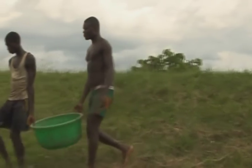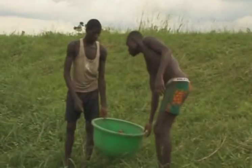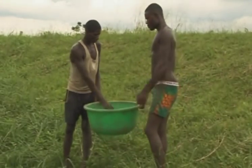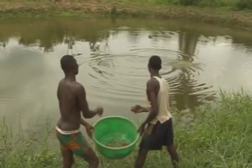Feeding should be done with discretion, that is, feed the fishes till their reaction and rush for the food slows down a little. Then you can stop.